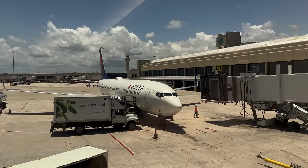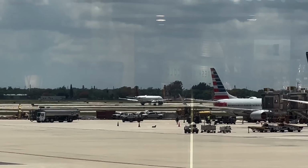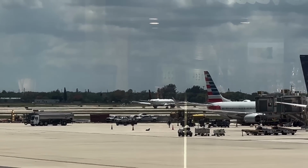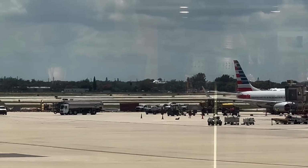Of course, nothing is set in stone until we get there, but I'm pretty sure runway 10 left will be our departure runway since we'll be leaving soon. This Delta plane is headed out towards runway 10 left and a small plane is landing on it. The wind is steady and suits this runway today. Okay, we should be boarding pretty soon.